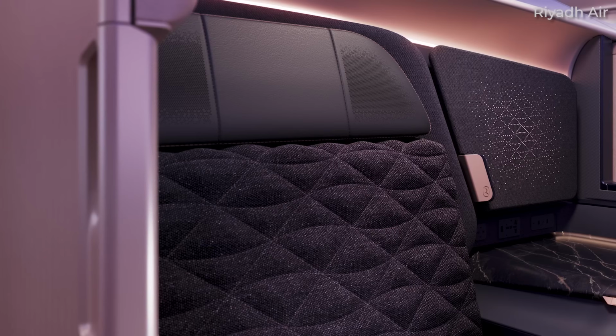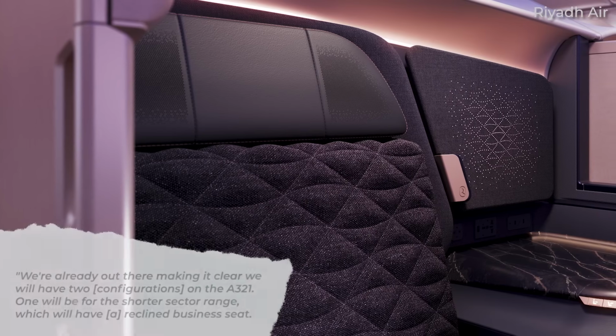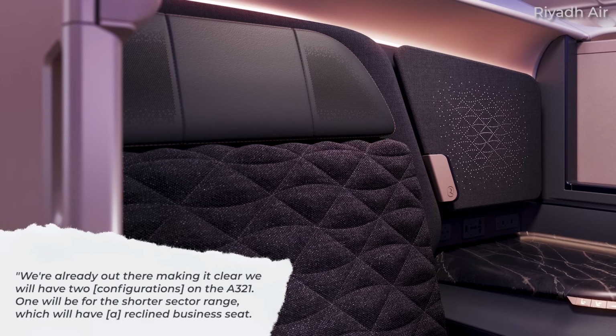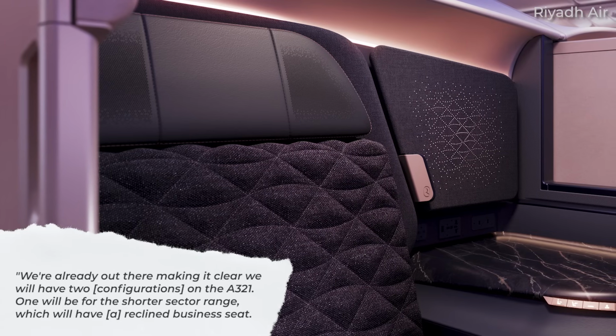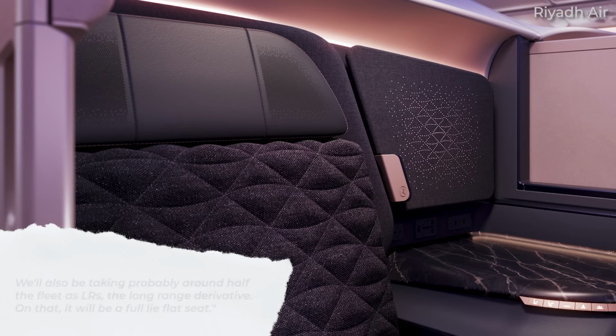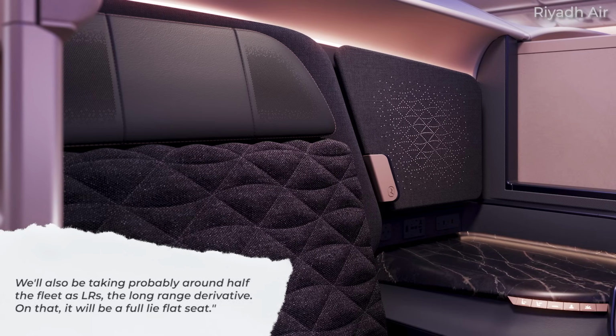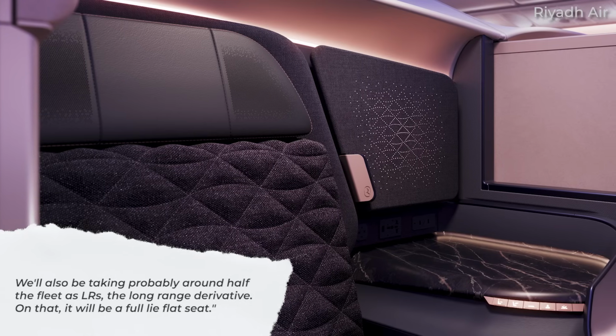Douglas wasn't ready to reveal the narrow-body's business cabin, but did tell us, "We're already out there making it clear we will have two configurations on the A321. One will be for the shorter sector range, which will have a reclined business seat. We'll also be taking probably around half the fleet as LRs, the long-range derivative. On that, it'll be a full lie-flat seat."